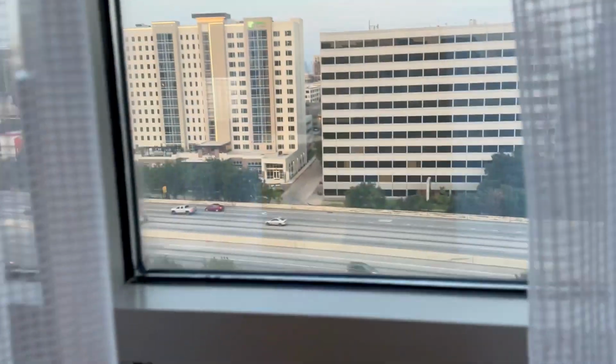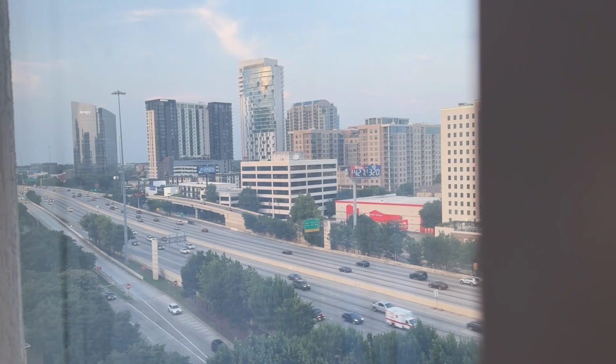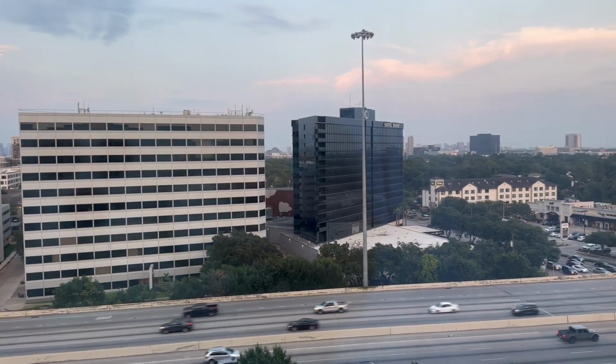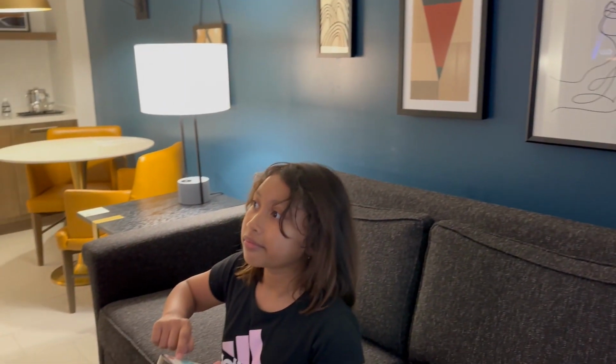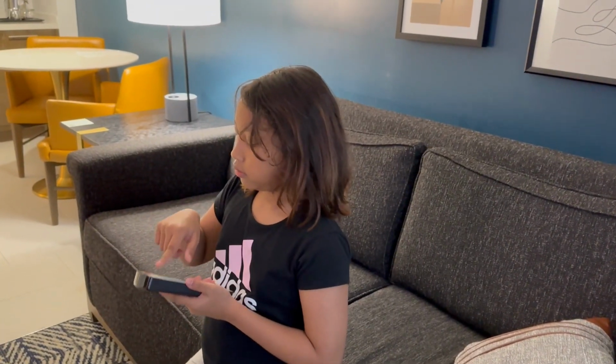I'll show you the view. It's city view. This is basically like the office center. There's a lot of tall buildings in here. Okay, let's continue our room tour.